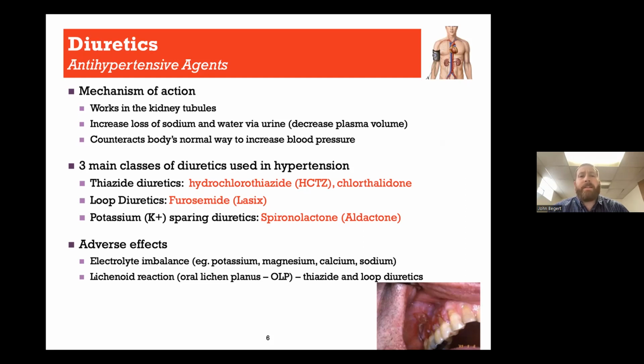And then we have our potassium-sparing diuretics, also known as aldosterone antagonists. And then we have other potassium-sparing diuretics, but I'm not going to talk about those because they're not really used for hypertension management. But the most common one you'll probably see is spironolactone. This one's technically used for resistant hypertension.